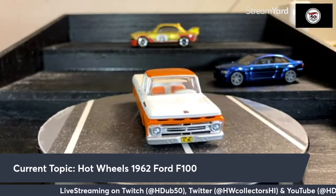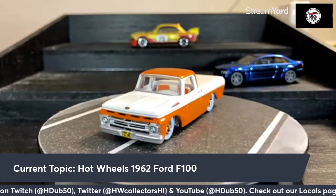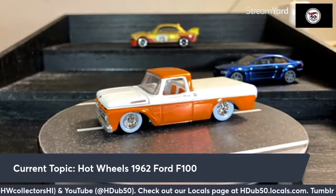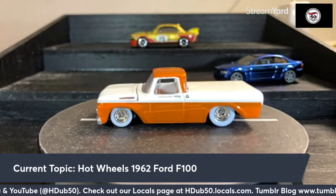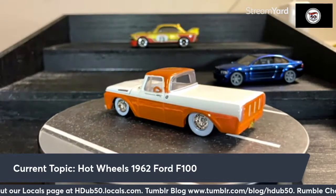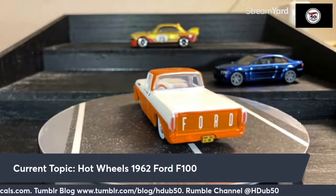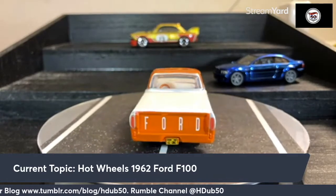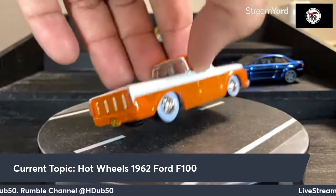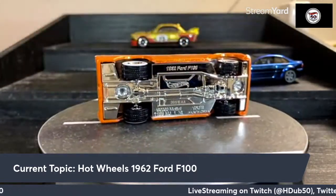Nice truck though. So would it be safe to say that your love for Mustangs comes from families that own mostly Fords? I don't know. I think I've always wanted a Ford Mustang. I was in high school when the Fox body came out.